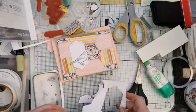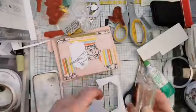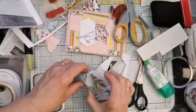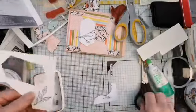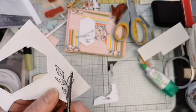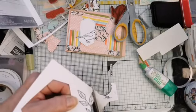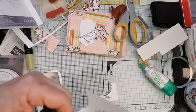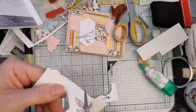I'm going to stamp. Can I get that leaf on there? I can. I don't want to waste any card. I'm going to stamp my leaf on here, and we'll quickly cut that too. Around there.